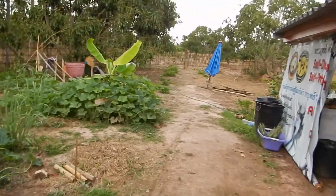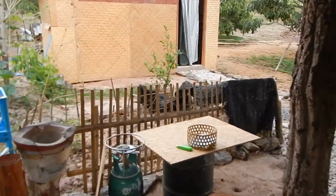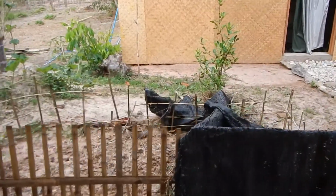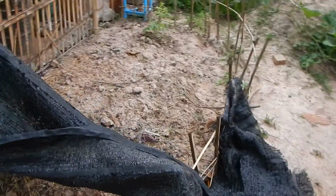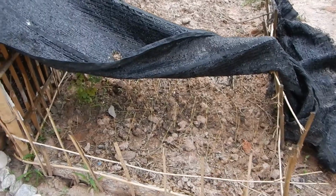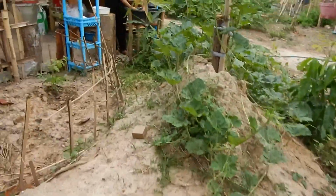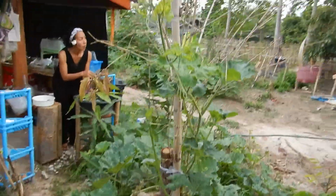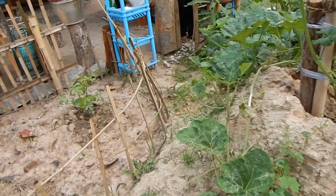We needed to discard the area here. There was growing a lot of cucumbers and other nice things, but it all needed to be discarded. Whoa, I'm not supposed to walk there. And Lek is growing another vegetable there. And there should be a nursery here. I'm not sure what should be growing there. Yeah, we also had a different vegetable here. But now it will be pumpkin. So it's a learning process.